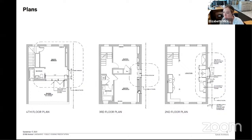And here on the floor plans, just to locate them, on the far right is the second floor with the French doors and the Juliet balcony. And here you can see the owners own a 2-foot parcel of land adjacent to the sidewall. So the Juliet balcony would only be projecting over their land. On the third floor, the new windows, and on the fourth floor, a new window on the sidewall, and we're also proposing to enlarge the terrace doors that are there.